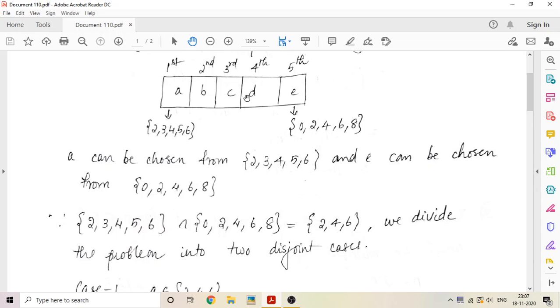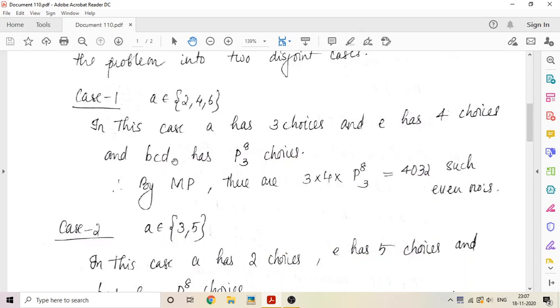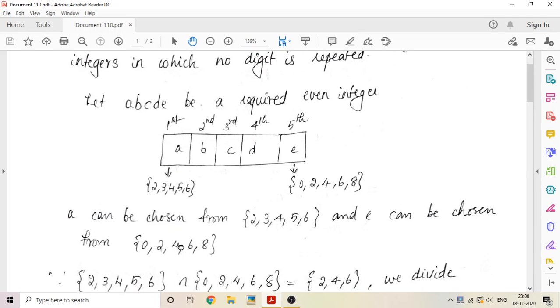For these 3 positions P(8,3) choices are there, for the first position there are 3 choices, and for the last position there are 4 choices. So by the multiplication principle, in the first case the number of even integers will be 3 into 4 into P(8,3), which is equal to 4032. So there are this many even numbers. The second case is when A takes the value 3 and 5.